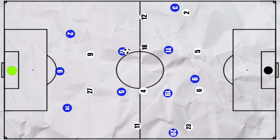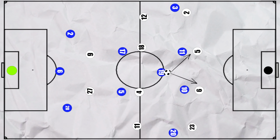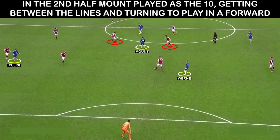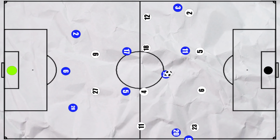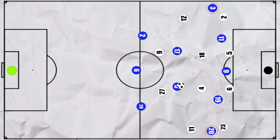But if they pushed high, Mount in particular could get on the ball on the half turn to look to play in a man higher up, again, often Hudson Odoi. This was made more pronounced in the second half as Pulisic played like a forward initially, with Mount in the hole, constantly drifting and looking for space to receive it. And higher up, their general attacking shape looked like this, a front 5 with the fullbacks providing the width.